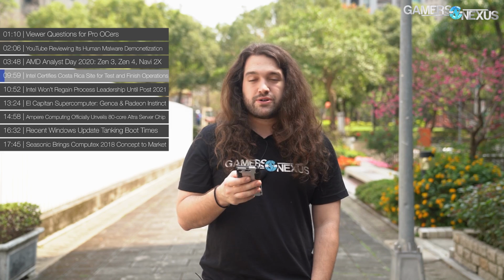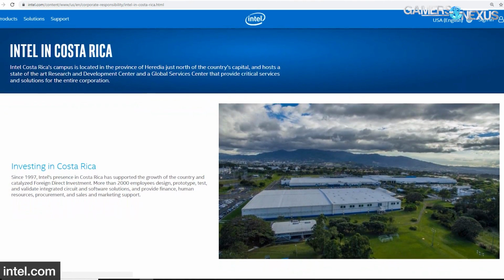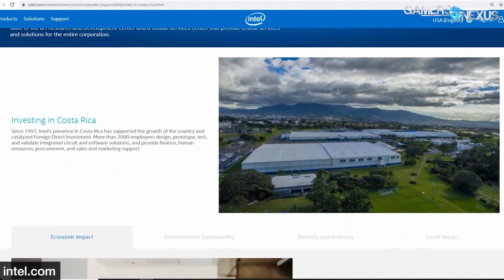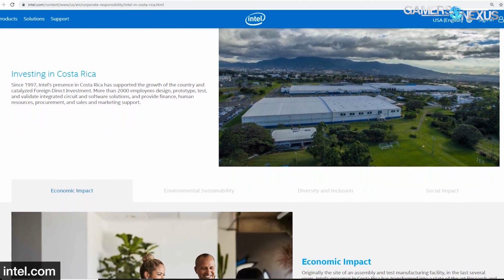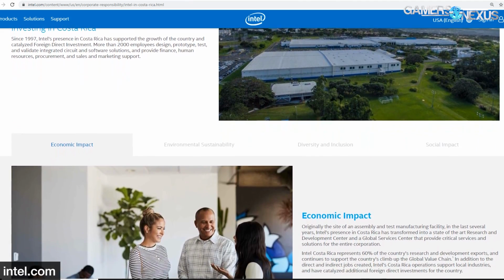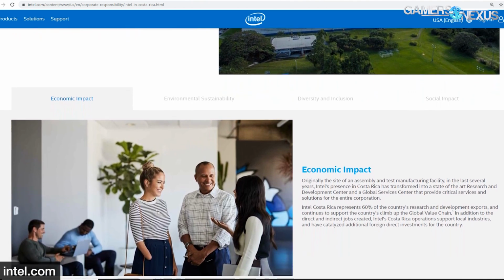Intel certifies a Costa Rica site for testing and finishing operations for its CPUs. In a recent product change notification, or PCN, which Intel puts out regularly for existing products, the company revealed that it's preparing to bring a fourth site online for test and finish, which is part of its processor manufacturing operations, and that's going to be online in Costa Rica.